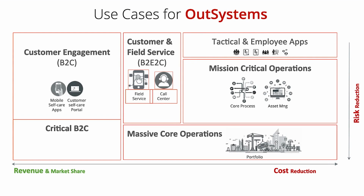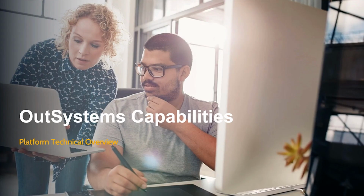Some use cases that people have used OutSystems for include customer engagement with B2C, critical B2C operations, field services, mass core operations, mission critical operations, etc. Now I want to tell you a little bit about what the OutSystems capabilities itself are.